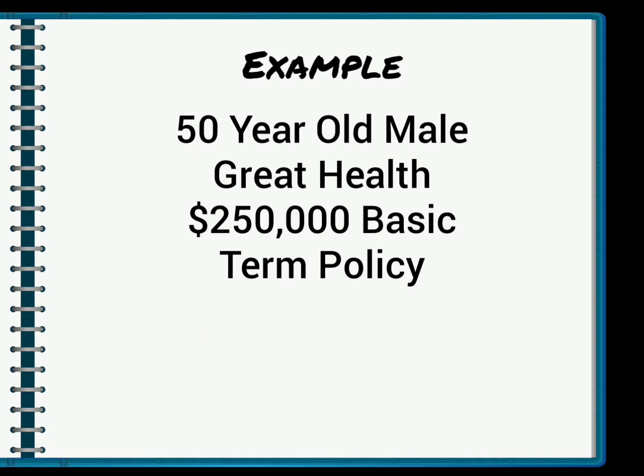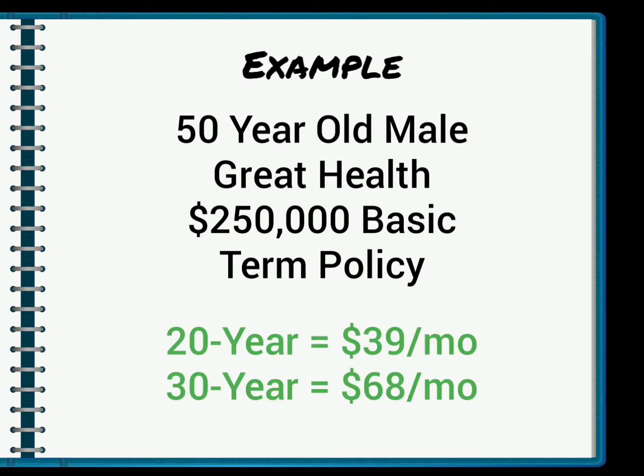And how does this compare cost-wise to a basic term life insurance policy? Well, if you have the same 50-year-old male, still in great health, who wants to still set up a $250,000 term policy, but now it's a basic policy, on a 20-year term, he'd be looking at a monthly rate of $39 and then $68 for a 30-year policy.